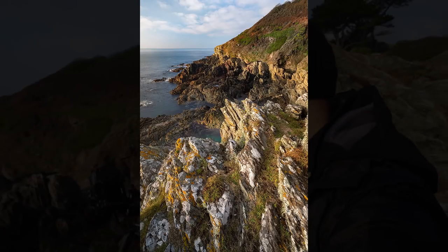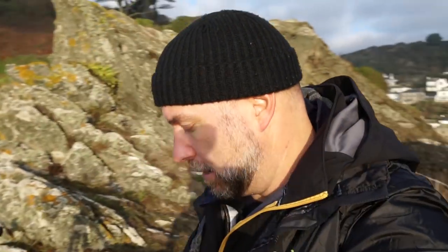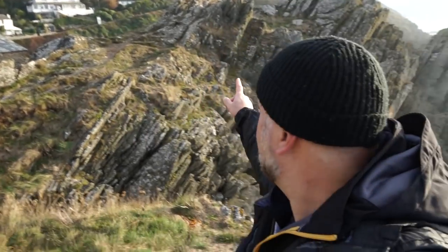So I'm gonna just take another few shots now just to make sure I've got everything right. So I've focused on the foreground and the background. Everything's exposed correctly. And then I'm gonna head back over there and try and get back up there before the light disappears.